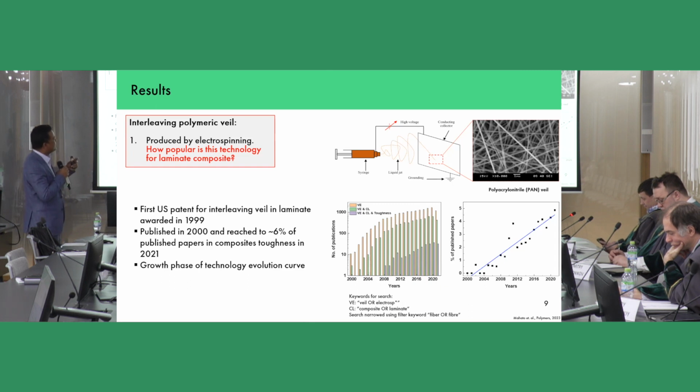Recently, when I was at one of the conferences, I saw one presentation where their goal was to make it highly oriented, and that is how they did it. It's also widely reported in the literature as well. Okay, coming to the second point: usually electrospinning is randomly oriented.